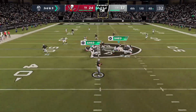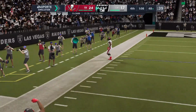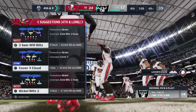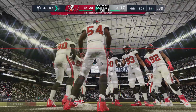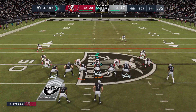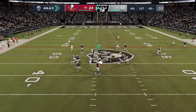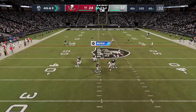Carr with a play fake to Jacobs. And that will be incomplete. He was unable to complete it there, and just not the game that you would expect from him. He's been off the mark really start to finish. Yeah, it makes you wonder what exactly is going on. Is he a little bit dinged up here, or is he just off just by a bit? Maybe he can get it back in this situation.